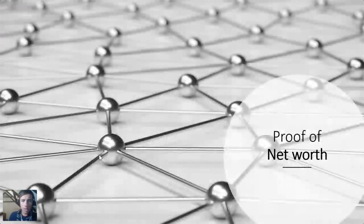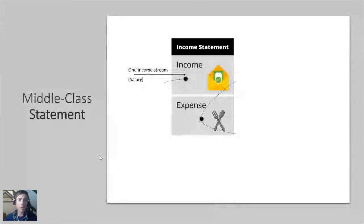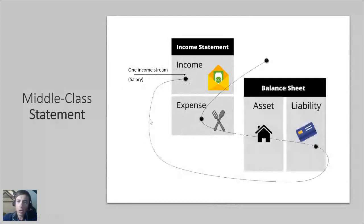The proof of net worth. This is where assets and liabilities come into play. So let me show you an example of what I like to call the middle class income statement or the middle class net worth statement. So usually your middle class has a steady income stream, one salary, working in the corporate world, right? That income then goes towards buying or paying off liabilities, things like credit cards or whatever other liability may be applicable. Whatever's left over gets then invested into expenses, and then hopefully there's some cash flow at the end of the month, which could be invested in an asset or maybe just spent on other things.